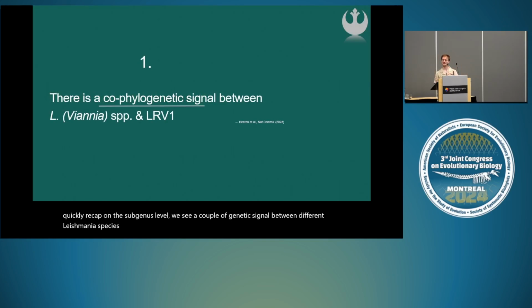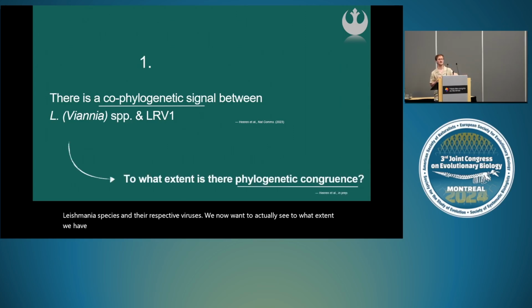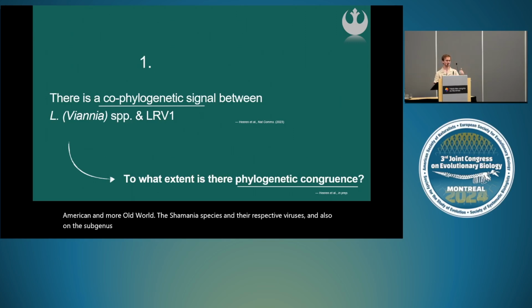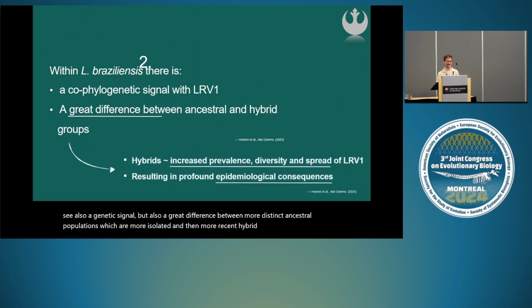We now want to see to what extent we have phylogenetic congruence, and we want to do this on the genus level, incorporating South American and more Old World Leishmania species and their respective viruses, and also on the subgenus level, including more species. And then within specific species, we also see a cophylogenetic signal, but also a great difference between more distinct ancestral populations, which are more isolated, and more recent hybrid populations, which has important epidemiological consequences.